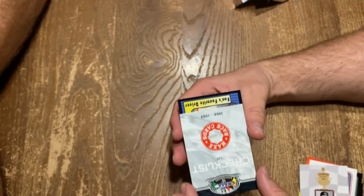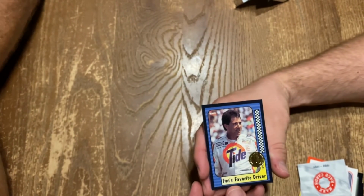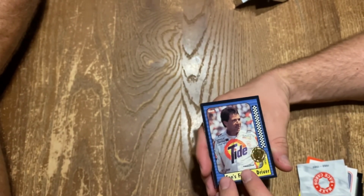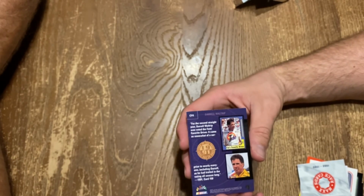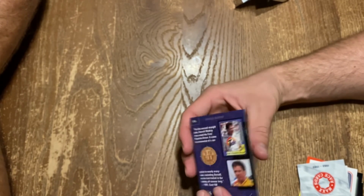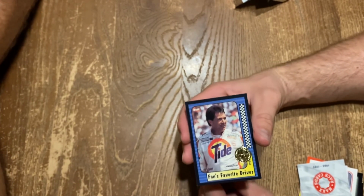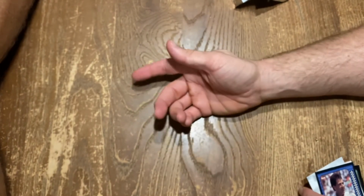We got the checklist. And then is this the last card? This is the last one. Fans' favorite driver. I think it's a guy we've seen. Darrell Waltrip. 1991 card of the year. Interesting. Well, we got a lot of Rusty Wallace. We got a lot of Dale Earnhardt. We got one Jeff Gordon. We got some really cool cards.